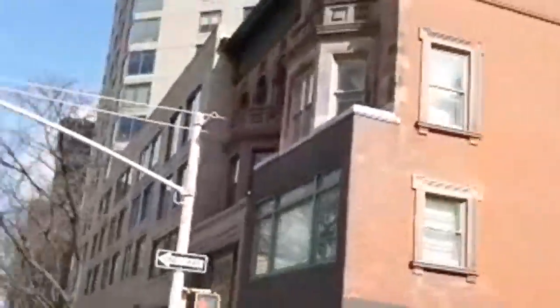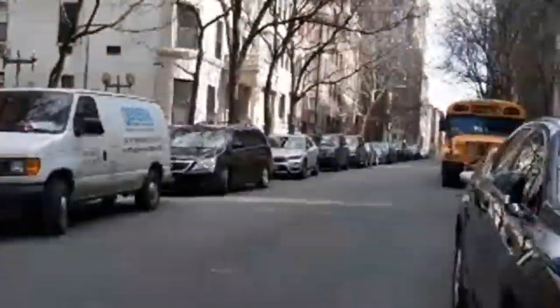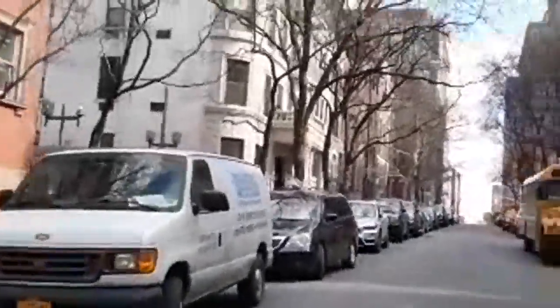But before I sign off, I guess we'll go around and take a look just at this one spot. Because the storefront there is all new, but these two little buildings are older. And there's some more fun stuff down here.